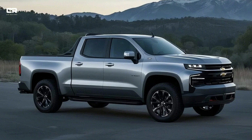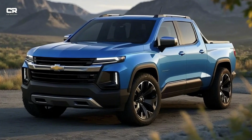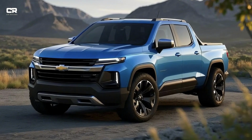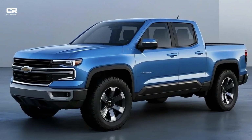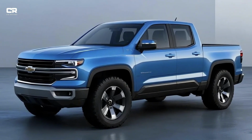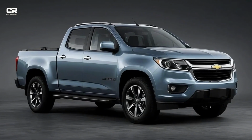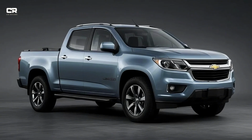Another aspect of the Montana's long-term reliability is its low-maintenance engineering. GM has designed the truck with serviceability in mind, meaning that essential components like the engine, brakes, and suspension are easy to access and repair. This keeps repair costs low, which is a major selling point for budget-conscious buyers. Additionally, GM has focused on using proven engine and transmission technology rather than experimenting with new, untested systems. This means fewer mechanical issues and lower ownership costs in the long run.